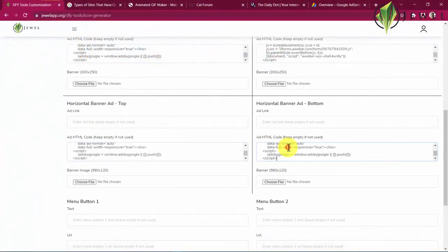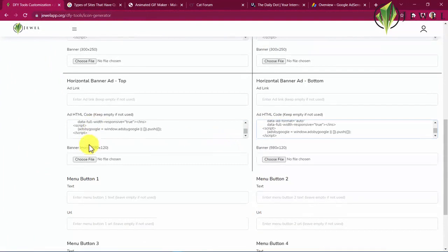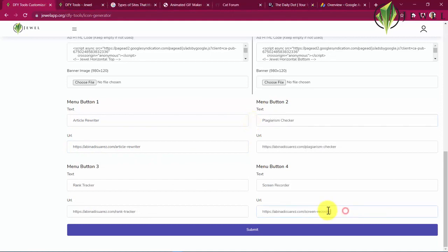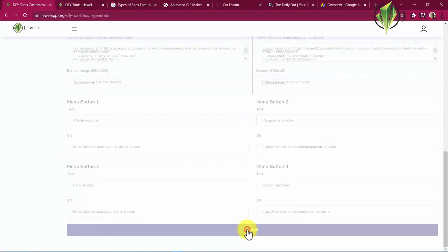to 4 different banners and their respective links, but we could also embed our opt-in forms, or of course our AdSense ad unit codes. And the ability to add up to 4 different menu buttons, which you could use to add other similar tools like this one I'm customizing to drive a lot more traffic, leads and profits. And click on submit.